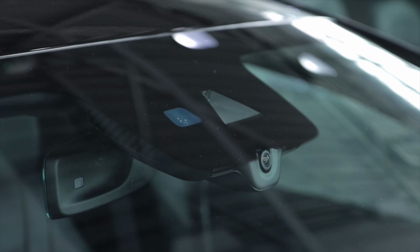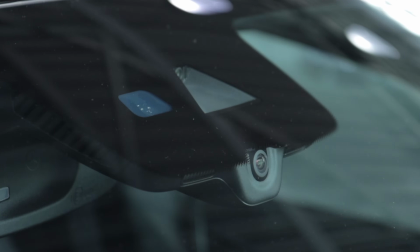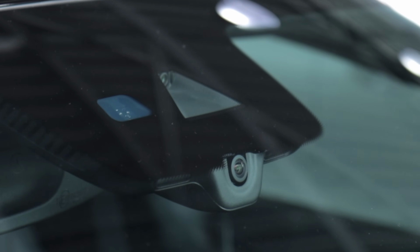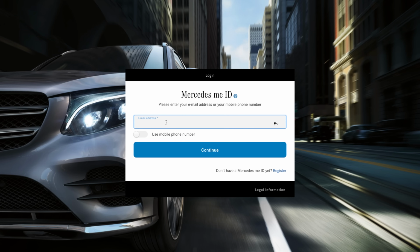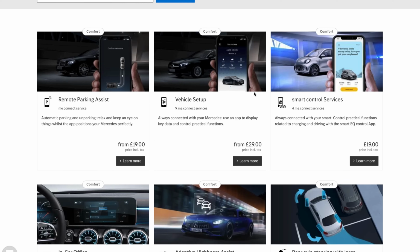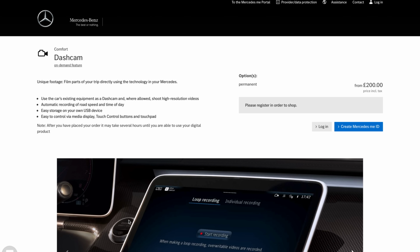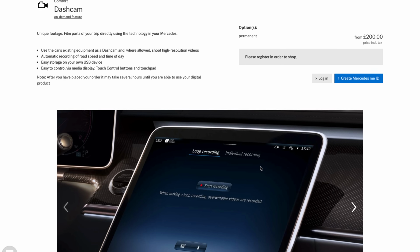However, most recently Mercedes-Benz have just announced a new thing called a Mercedes-Benz Dashcam. Now, this is very country specific, so it's not available worldwide. So there's a way of checking, so you can of course speak with your local Mercedes, or you can check yourself on the Mercedes-Me store. So simply sign into your Mercedes-Me account and load up your car, head over to the Mercedes-Me store, and you can see if this new Mercedes-Me service that's available for purchase is compatible with your new car.